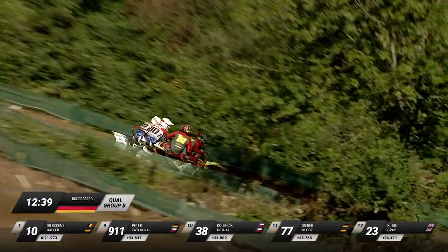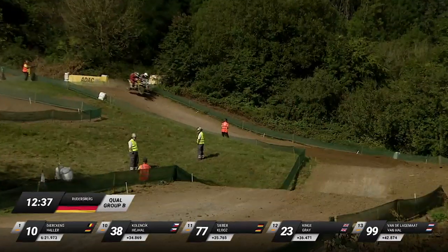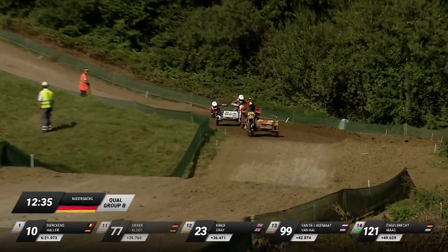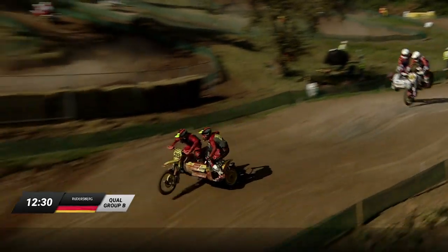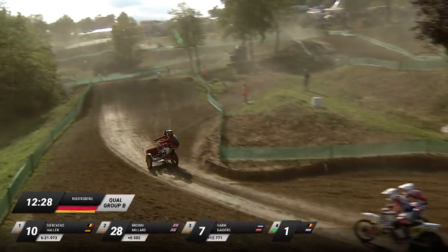Oh, up the inside, he's took a tighter line. He's going to get the drive down. Of course, he'll have the inside line. Jake Brown goes into the lead ahead of Arnie Deakins. So Jake Brown and Joe Millard lead the race ahead of Arnie Deakins and Robbie Bax.